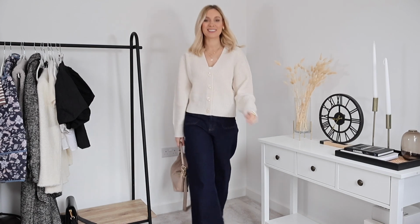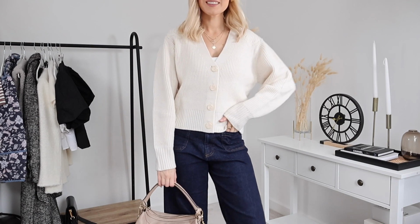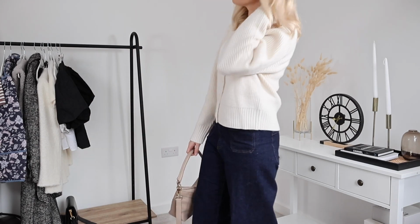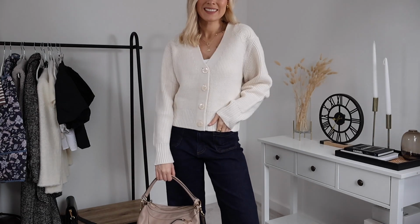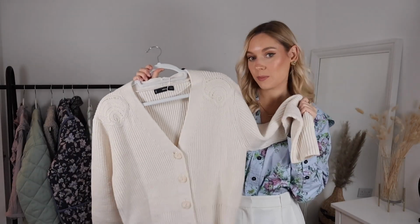When you're adding textures, it doesn't necessarily need to be something really bold and really scary and out there. You can just simply add textures using more basic staple pieces. For example, this cardigan. This one is embroidered on the shoulders, which adds a bit of texture and a bit of interest, so you can add texture this way as well.